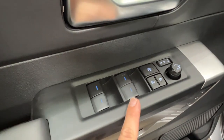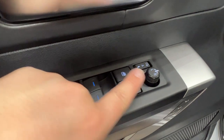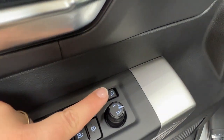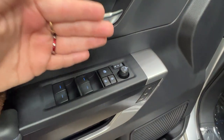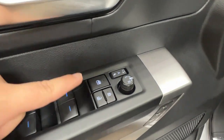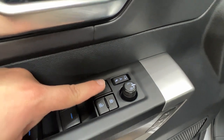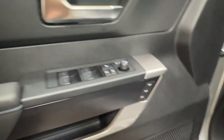And then we have the power windows for front, back, and child safety lock, power lock system, and side mirror controls. Controls on the left here allow you to position your side mirrors to be flat with the body of the truck. These can work automatically, which is what it's currently set at, or you can use them manually to put them in or out at your own control.